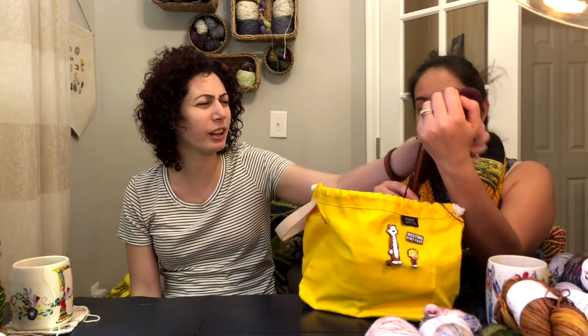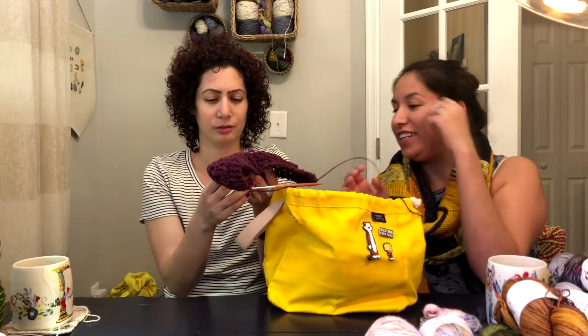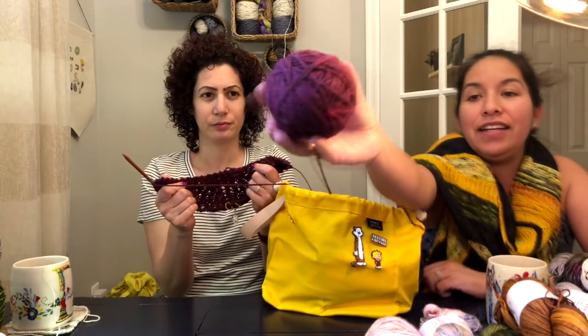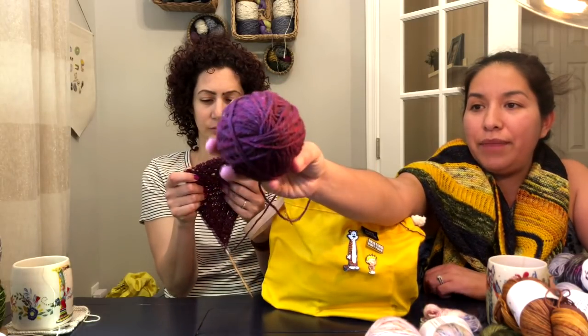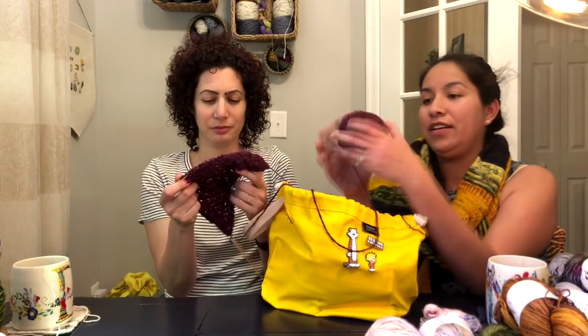Oh my god, I love this color. I told you it was so cool. And it's funny because I wound it by hand. Jess helped me. We were walking down the street winding the yarn.